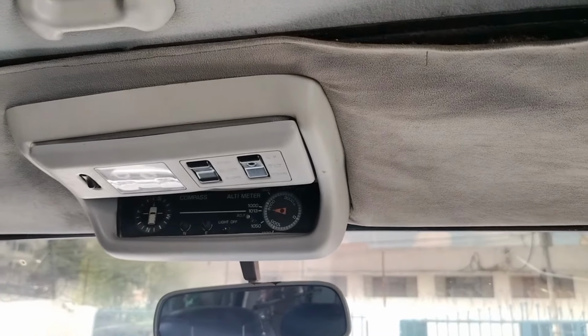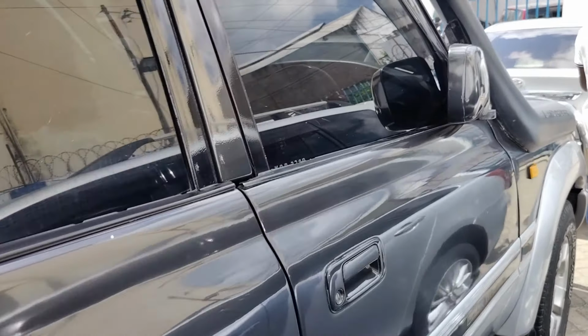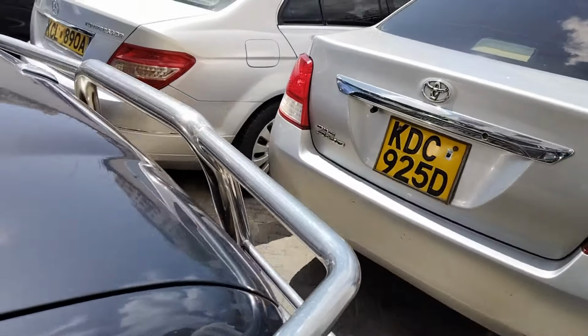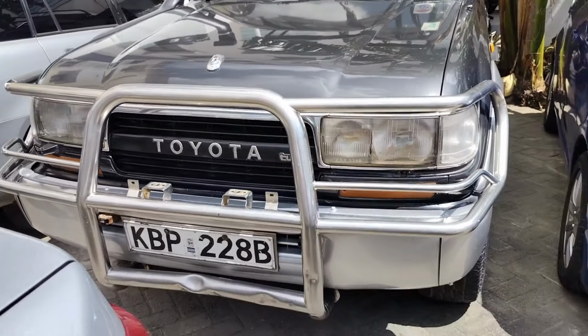Hapa juu you have your sunroof, then you have your compass and boosters pale juu, okay, for your turbo engine. Hii gari tunataka 2.5 million shillings and it is very much negotiable. Sawa, very much negotiable. So wewe usiogope, wewe kuja tutaongea, we'll negotiate and see utatoka na how much.